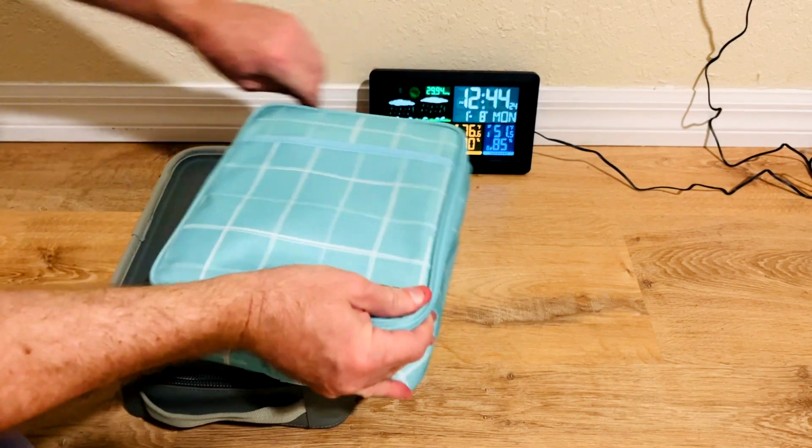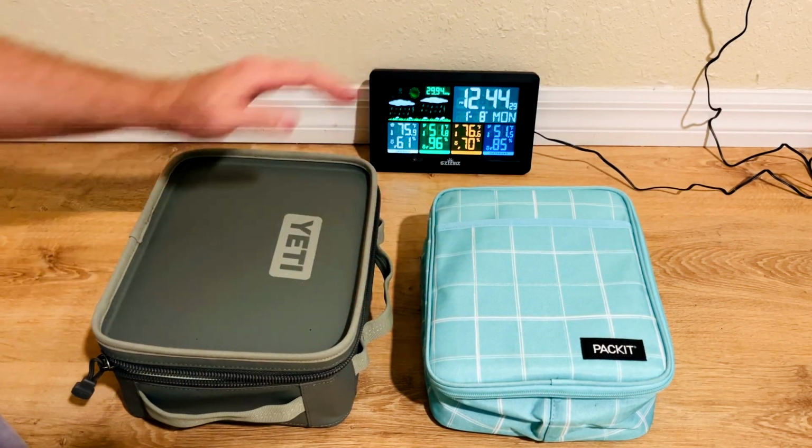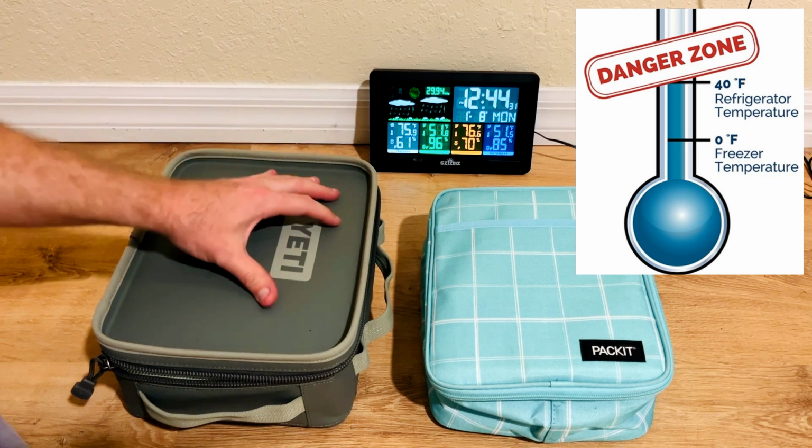Now, it did maintain temperature for the first hour in the low 40s, but if you have deli meat or medication, you want to keep that temperature in the safe zone at 40 degrees or less.